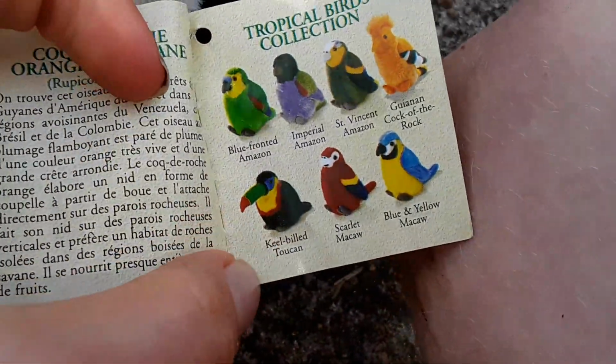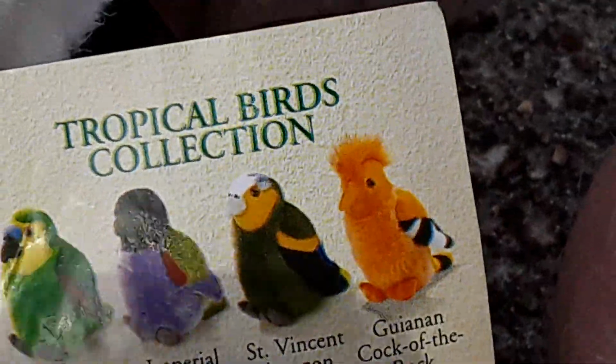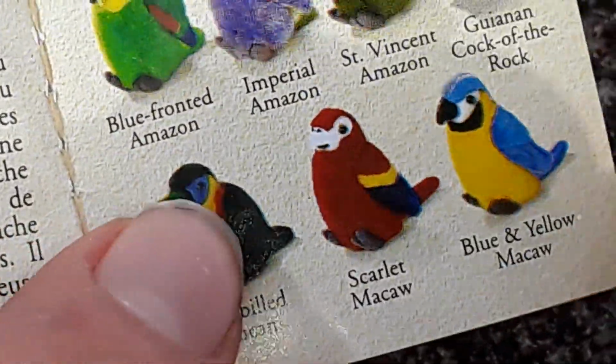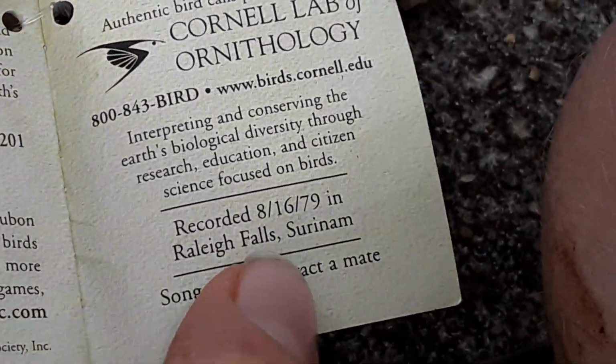Here is all of the tropical birds. I have all of these. I have the Amazon, the blue-fronted Amazon, the Imperial Amazon, the St. Vincent Amazon, and that's the guy you're seeing right now. I have the keel-billed toucan, 3 of them, scarlet macaw, and blue and yellow macaw. And then it says when it was recorded.